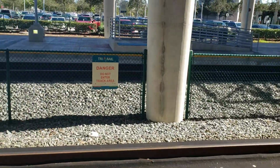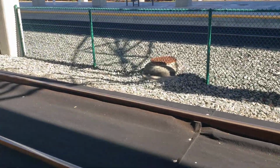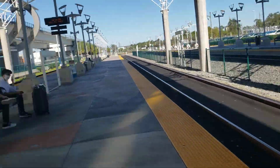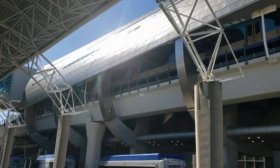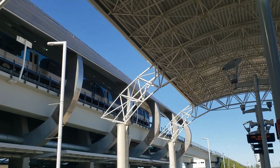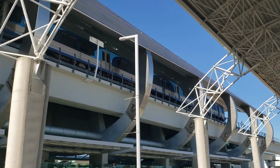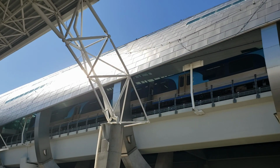I'm currently on track 2, and I'm just seeing if anything's gonna come. Just waiting by the tracks, which for some reason are covered with tarps. And up here is the Metro Rail station adjacent to the International Airport, with the sunbeams gleaming off a classic 1980s sci-fi structure, as they describe it. And we have got a Metro Rail train waiting up there.